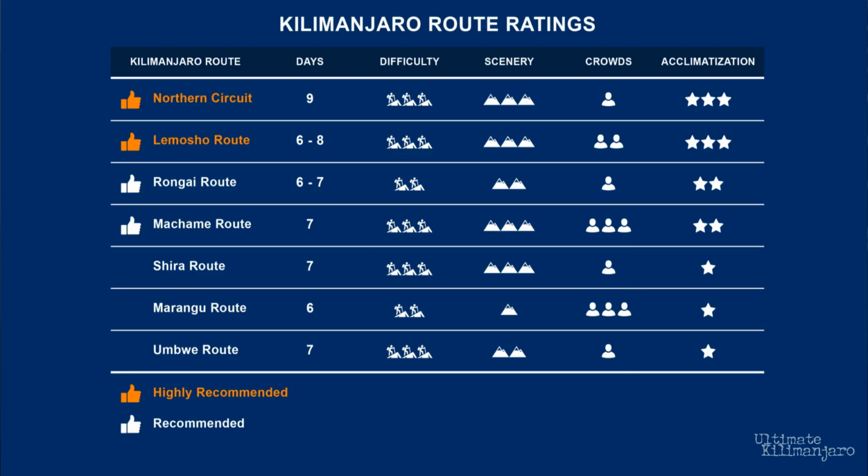In conclusion, the route you choose can make or break your climb. Hiking on trails that are shorter and steeper increases the chances of developing altitude sickness, as does spending time at extreme altitudes. As mentioned before, we recommend that our clients use the 9-day Northern Circuit, 8-day Lemosho route, 7-day Rongai route, or 7-day Machame route. We believe that these routes are well suited for nearly everyone on Kilimanjaro.